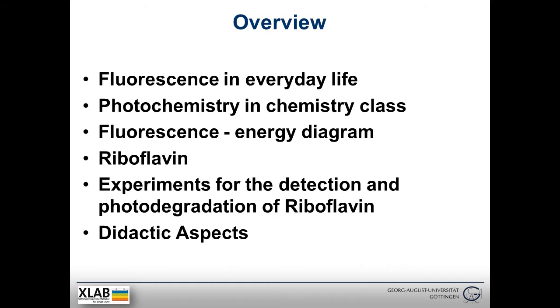In the following presentation, we would like to show you how the photochemical degradation of an everyday substance, riboflavin from vanilla custard powder, can be used to repeat, apply, consolidate and expand important contents of school chemistry classes. For this purpose, we present 3 experiments on the detection and photodegradation of riboflavin.